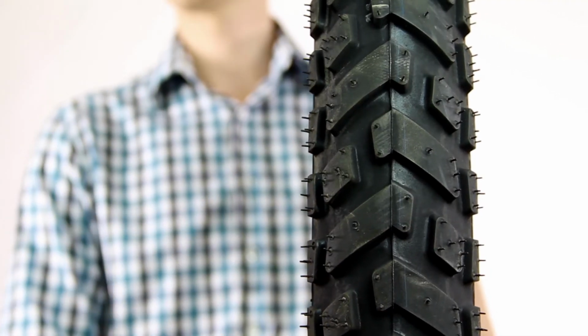ADV tires are really on a big spectrum. You'll see some of them that don't even have knob structures. They just really have very deep grooves. So it looks a lot like a regular road tire, but with very deep grooves on it. With that, you're looking at an ADV bike that's really meant to be on the road and only does some off-road terrain.